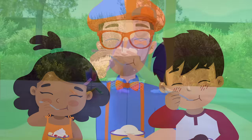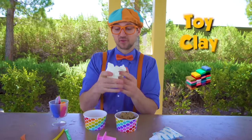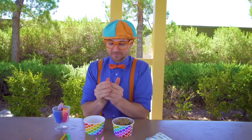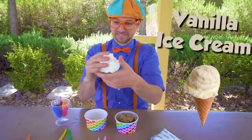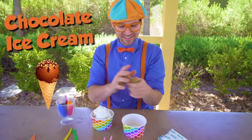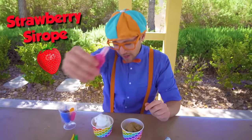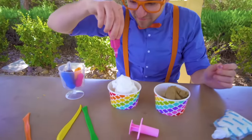Yum! Ooh! Look at what I have! This is some toy clay, and I'm acting like it's ice cream, but it's actually a toy, so be sure not to eat it. All right, see? This is like vanilla ice cream. Yum! And this is like chocolate ice cream. Ooh, and look, we have some ingredients. Some strawberry syrup. Okay, let's take off the cap, and here we go.